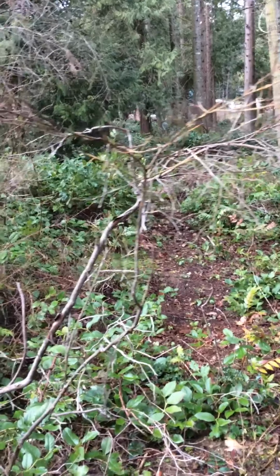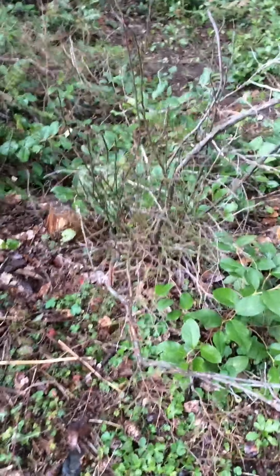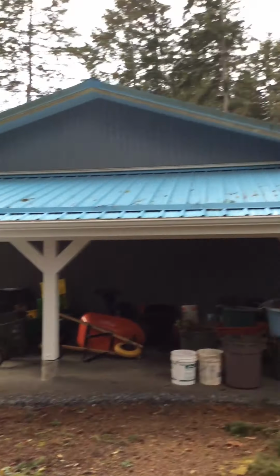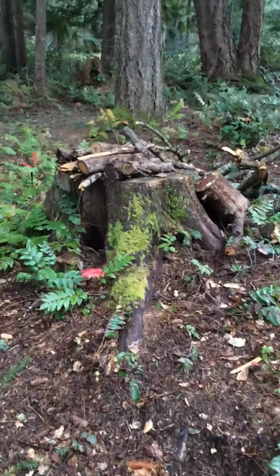I thought it's supposed to be more green and not so brown. I think it might have got damaged when they cut the trees down. And there's a little cedar tree. And now let's look for that other honeysuckle. More trees that came down. Gotta make room for this big workshop. Had to cut down half the forest. There's that pile of wood. Another stump.